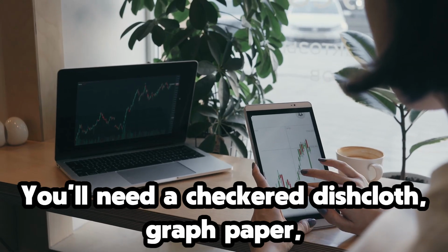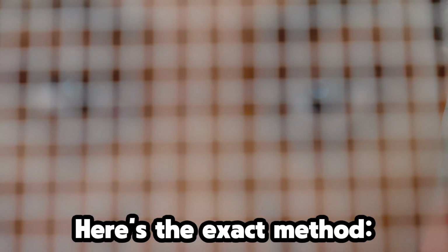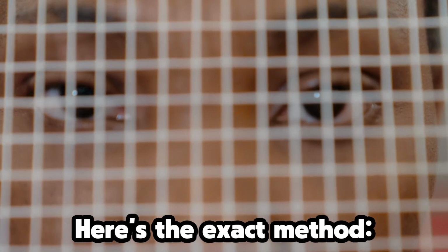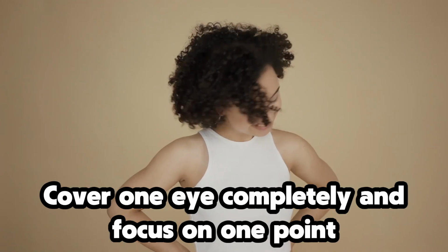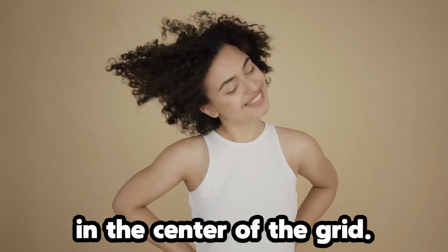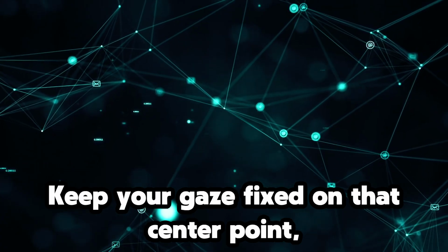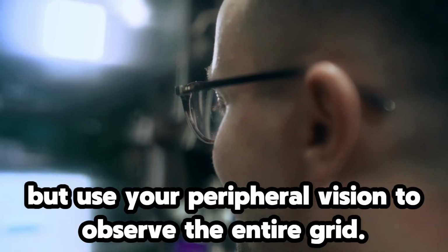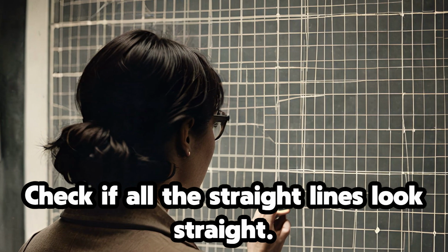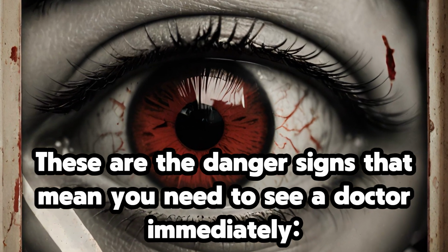You'll need a checkered dishcloth, graph paper, or even a window screen will work. Here's the exact method. Hold the grid about 12 inches from your eye. Cover one eye completely and focus on one point in the center of the grid. Keep your gaze fixed on that center point, but use your peripheral vision to observe the entire grid. Check if all the straight lines look straight. These are the danger signs that mean you need to see a doctor immediately.